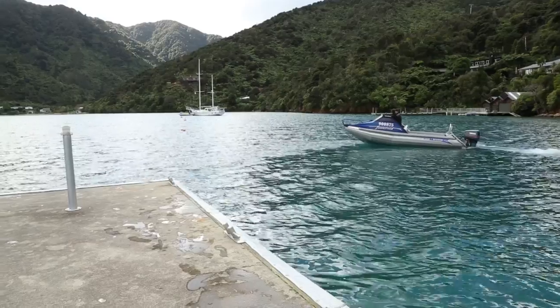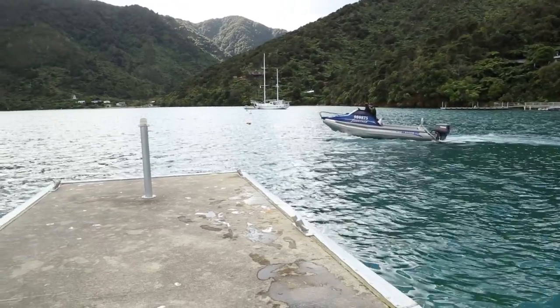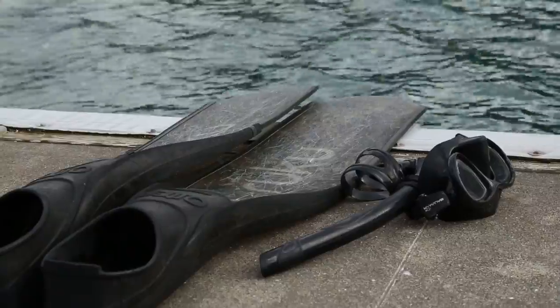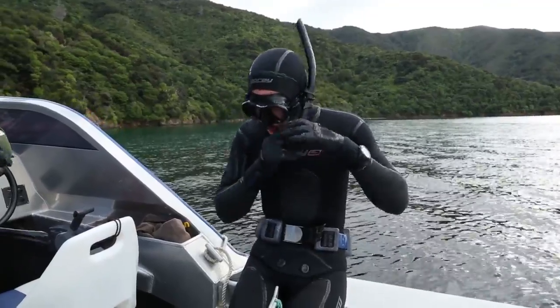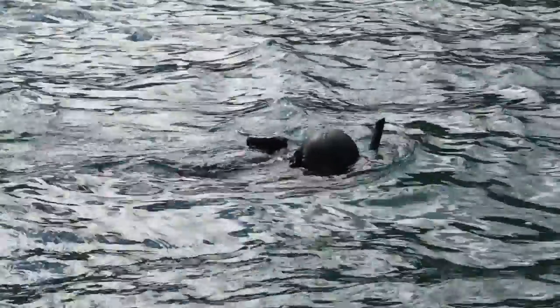Normally I dive off a 5 or 6 metre little aluminium boat, but occasionally I dive off a larger boat with 3 to 4 divers and 40 or 50 foot boat. The diving equipment we have is quite basic. It's all free diving, so there's no oxygen, no tanks, no airlines or anything.